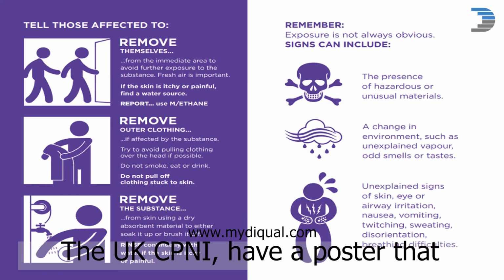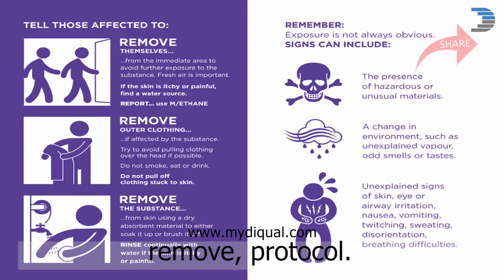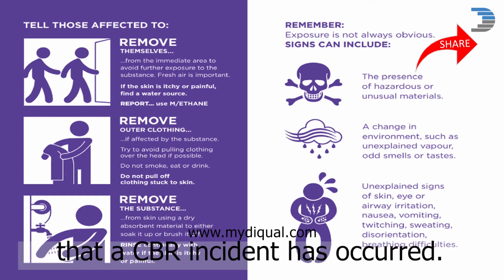The UK CPNI have a poster that accompanies the REMOVE protocol. It provides further details about what to do and what to look for to indicate that a CBR incident has occurred.